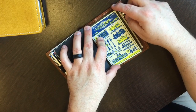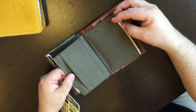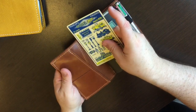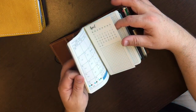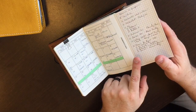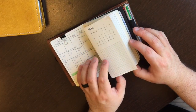And see, this is a Midori Furuf zipper pouch. So I just thought that was something that was very interesting. I just did it this morning because I was like, oh, I really love that. But I've started using my flaps, and Design Made My Day does not make these in the passport size.